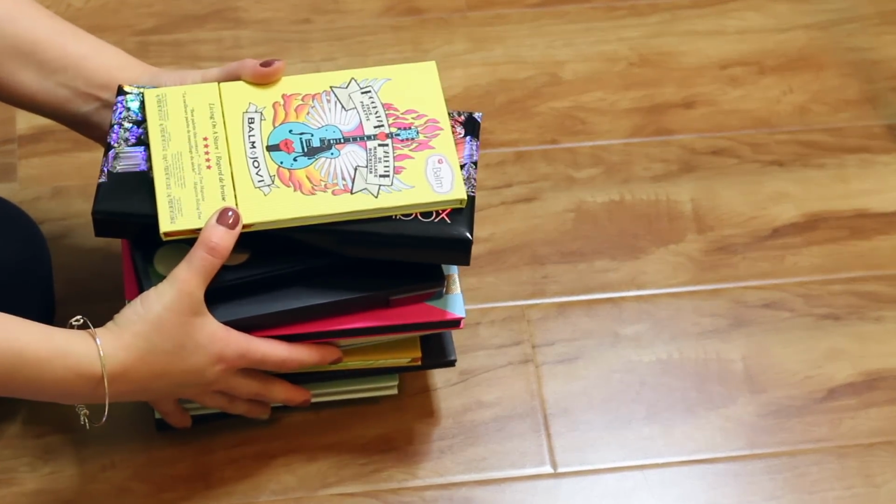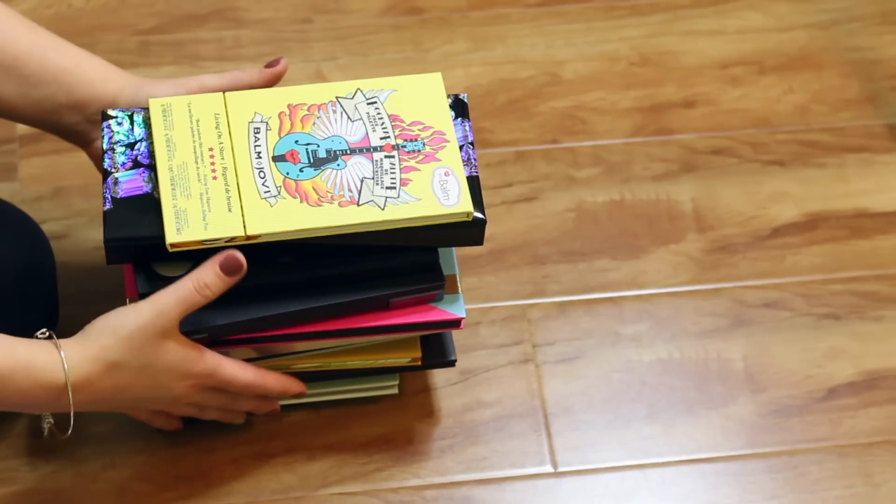So basically this is what I'm getting rid of, which is not a lot, but it's pretty decent. You know, it's going to free up my space.